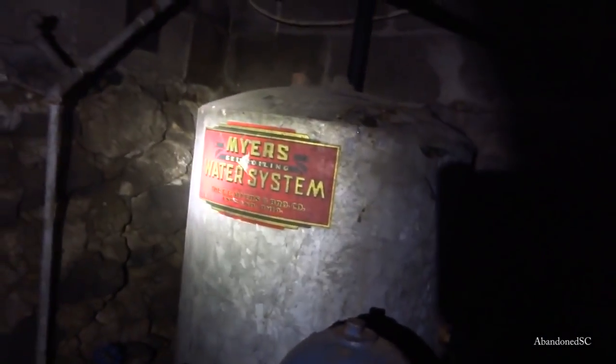An old heater there, a piece of an old furnace. Might be the hot water tank or some kind of tank. The Myers water system. Wow, that's pretty old. A water pump or something like that. Camera don't want to focus. Wow, that old mattress there. Pretty crazy.